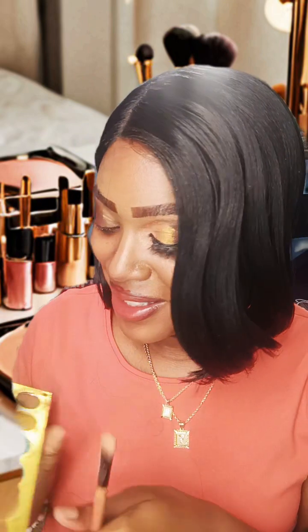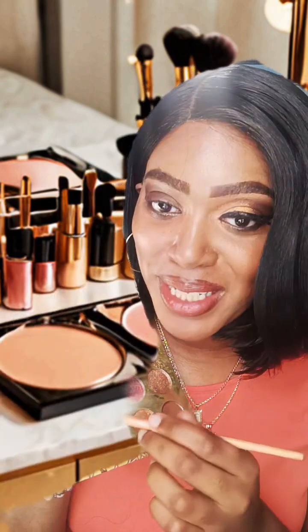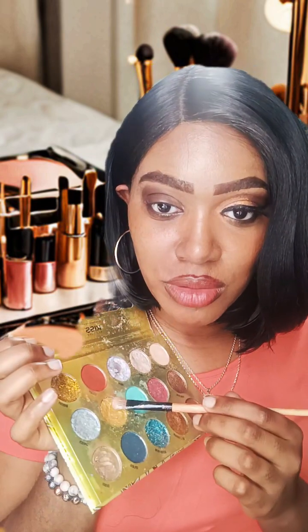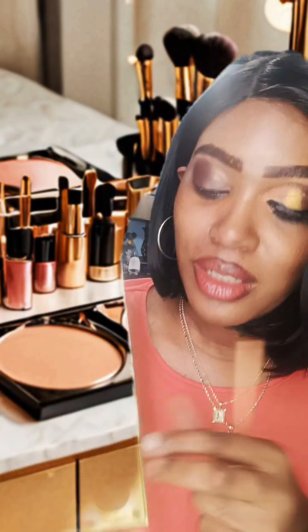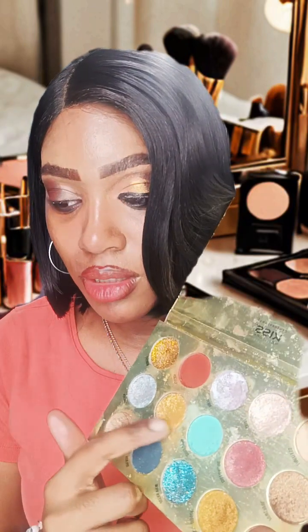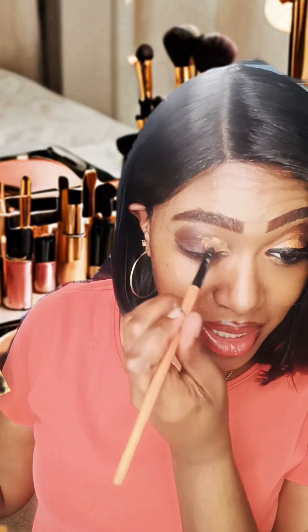So I'm just showing you guys me just getting ready for work. I'm going to use my Money eyeshadow palette color. It's the gold. I'm trying to show you guys on TikTok if it allowed. There we go. I'll try to show you guys too. So I'm just using this color here. I'm going to apply that in the inner corner of my eye.